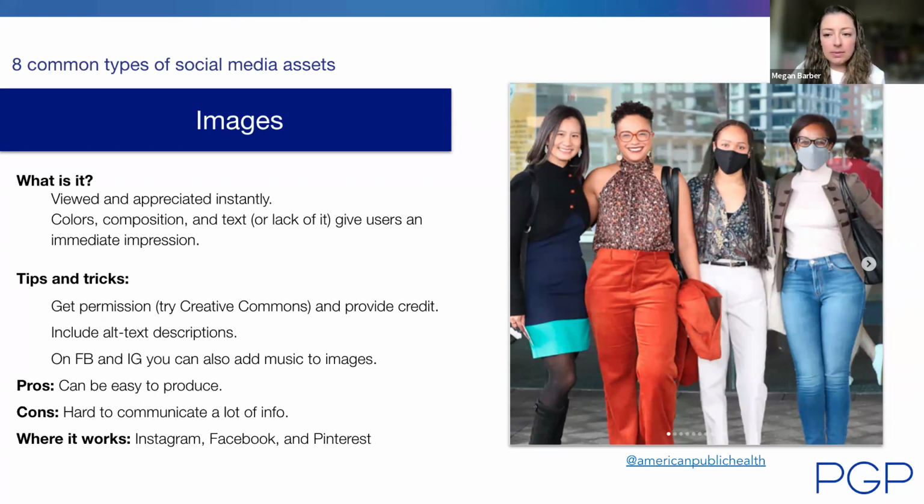So the colors, composition, or text, or sometimes the lack of text, give social media users an immediate impression of your organization. So this type of content can work really nicely on different types of Facebook and Instagram, where images are quite common. And it's important to remember a few tips for this type of content to work best. And that's to only use images you have permission for.